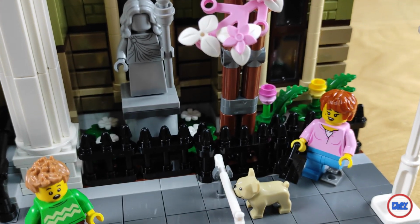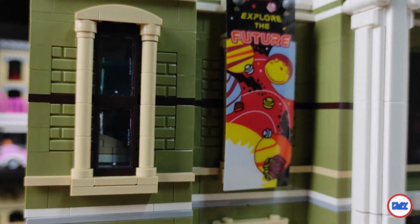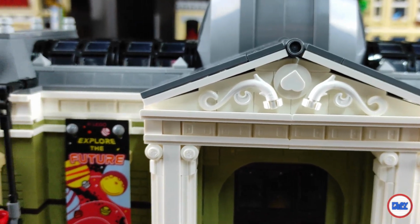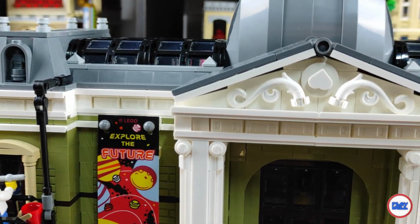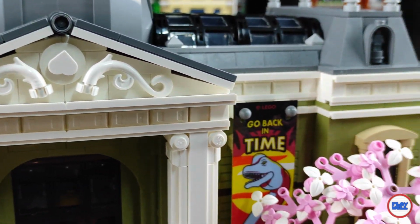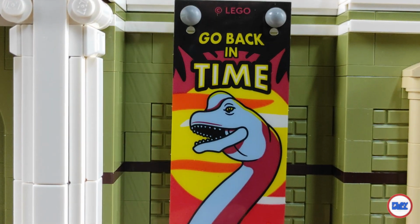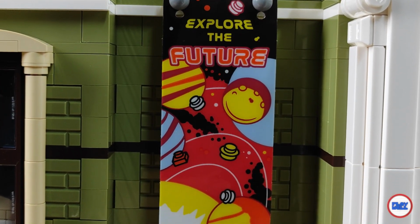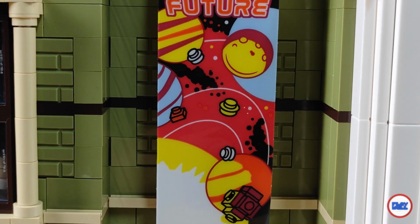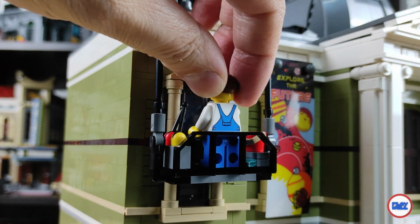It's true that many fans didn't like the color chosen, but I believe that whatever the color picked, given the size of the museum, it will always look monotonous. Maybe tan would work better, but there will have to be many other elements to break up the color. 2 banners are hanging on the first floor, also introducing more diversity and advertise the 2 exhibitions on display in the museum. Go back in time, natural history, and explore the future, space, and some LEGO group history as well. Too bad they don't teach this at school. These are easily removable to reveal 2 more windows.